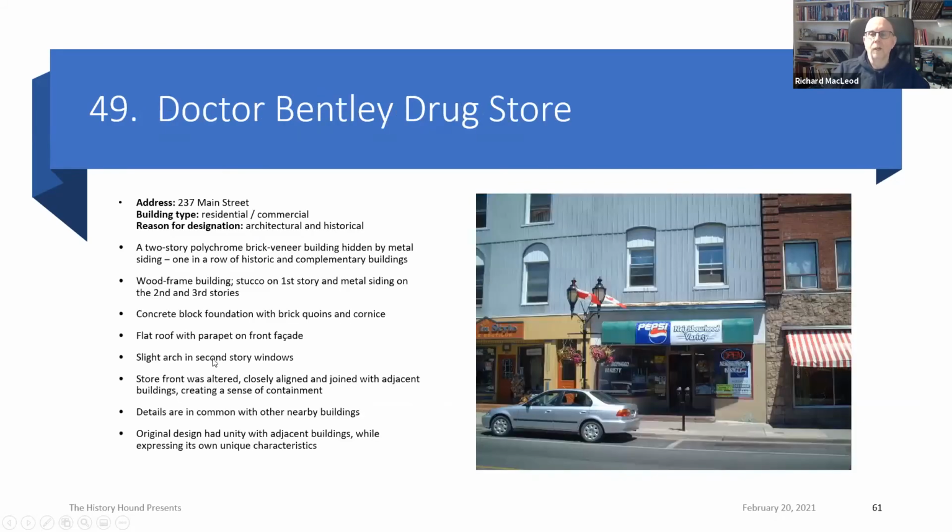Dr. Bentley's drugstore. Dr. Bentley was a local doctor. Next door, we say the Onyx was where he used to see his patients, and next door he had his own drugstore. This has been, of course, a lot of things over the years. I don't know what you would remember it as back in the 50s or the 40s, but it's been a lot of stores along the way. And again, it's been fixed up kind of nicely now, which is good.